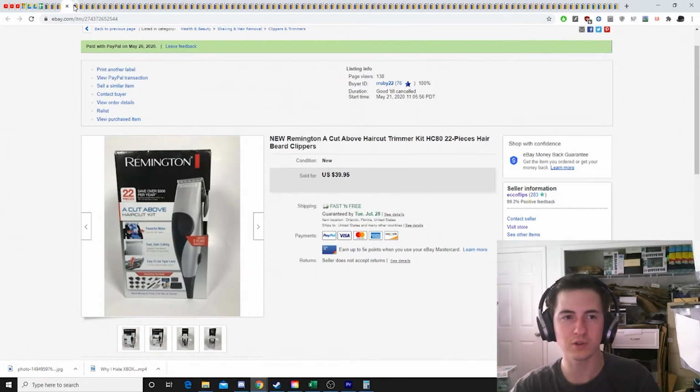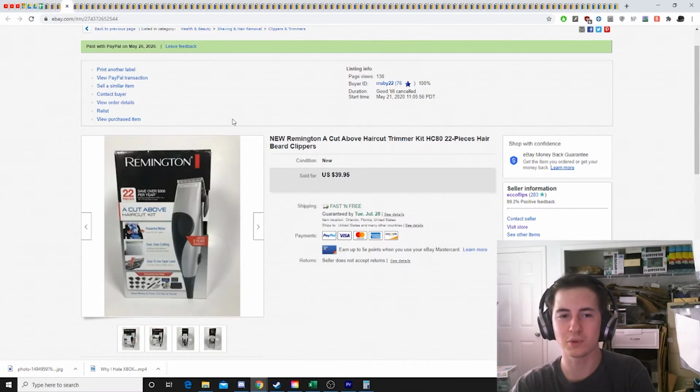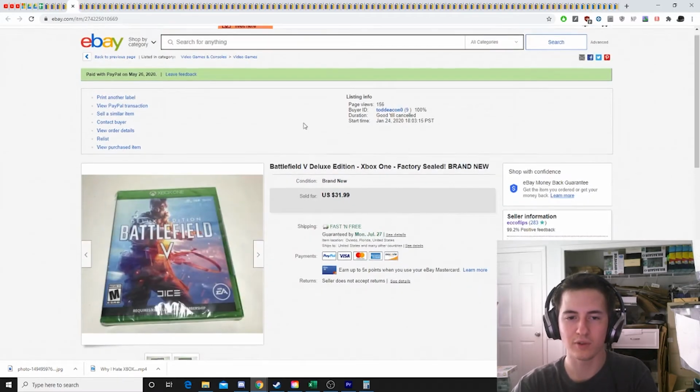Here's some hair clippers. You'll see a lot of hair clippers in this video because right now it's Corona time, and hair clippers are in pretty high demand. I found these at Ross, and this one in particular I found for like 12 bucks, and I sold it for 40. So decent profit there.